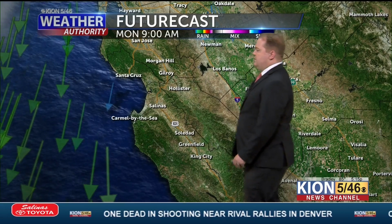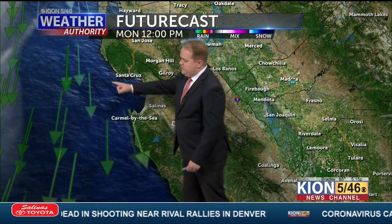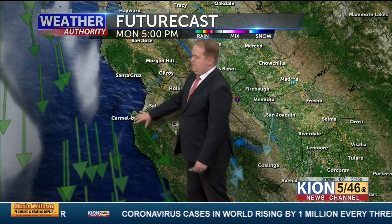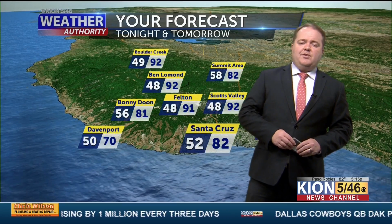So as we go through the day tomorrow, mostly sunny skies expected. We will get a bit of a sea breeze as we go into the afternoon hours, and that may blow a few low clouds right toward the Monterey Peninsula late in the day tomorrow. But otherwise, lots of sunshine expected once again tomorrow, and temperatures will be warmer than they were today. And certainly we were warmer than yesterday today. So let's take a look at those Monday readings.